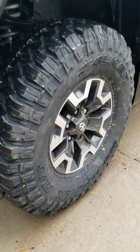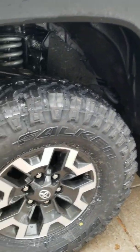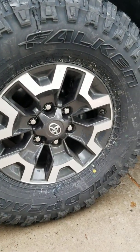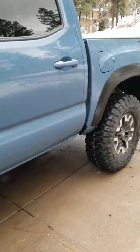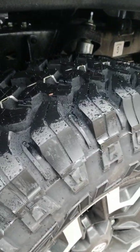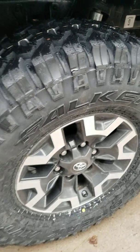Got good side bite, rides good. I don't get any rubbing with this on this Tacoma, but that's not necessarily what I'm trying to review. I'm just trying to tell you the Falken tire is one of my picks. It's the Wildpeak MT, and they make the truck look pretty sharp. But best of all, on that 80% off-road for me, they got a ton of bite, a lot of sharp edges that are going to help get me in and out of trouble when I need it.